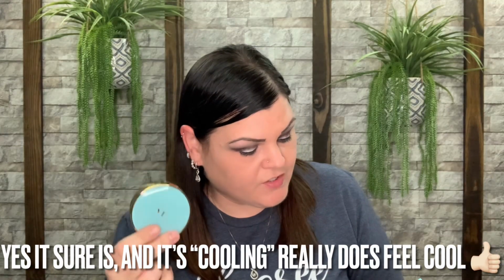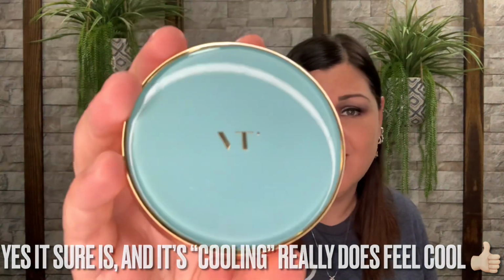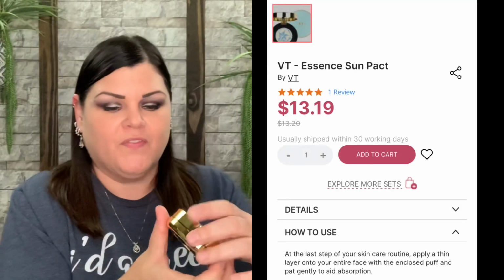It says with base of cooling essence. There's no directions on here. It's a VT Cosmetics. I'm gonna need to do some research on this. I think this might be a sunscreen compact. And if so, for one, I love that mint green color, but that is so neat.